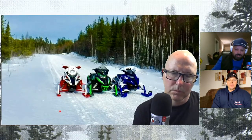The rest of the group, everybody was on 4-strokes. And you don't have to worry about oil. Like when you're doing those large, long days, you don't want to have to be worrying about doing oil. I don't know, that's my opinion. But you're always going to have the 2-stroke, 4-stroke guys, right?